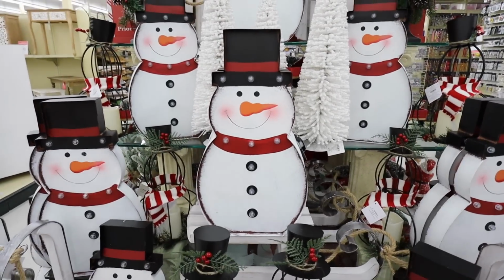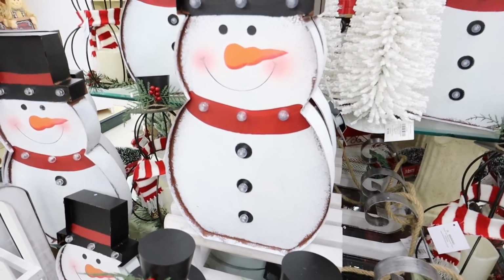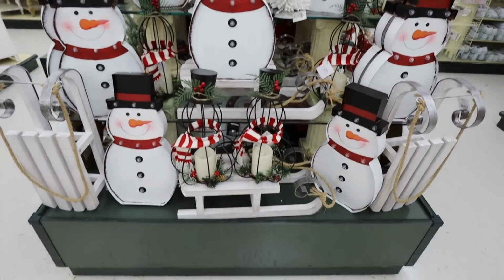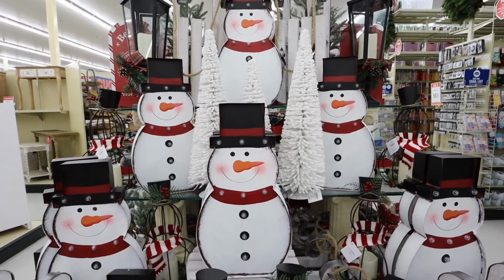These LED snowman signs are super cute and I believe new for this year. I don't remember seeing these in the past. These do light up. They come with all of the lights already in them. I'm a huge fan of these. I feel like I haven't seen anything like this before. Good job, Hobby Lobby. I really love the Christmas decor so far.